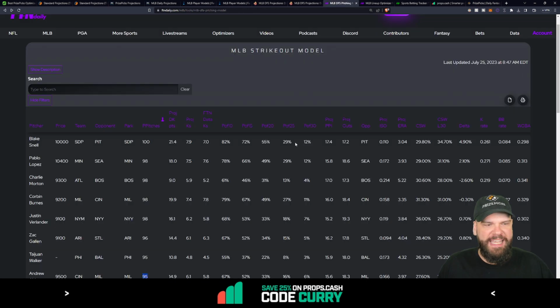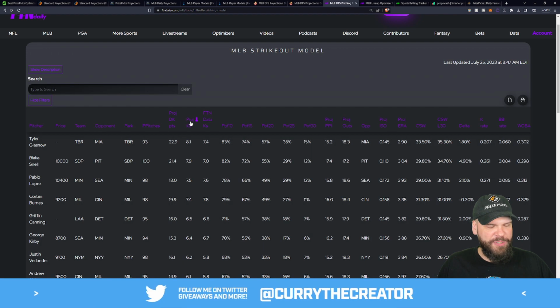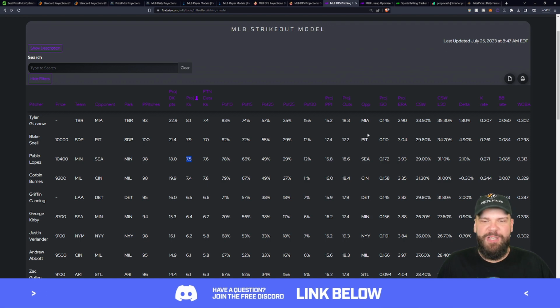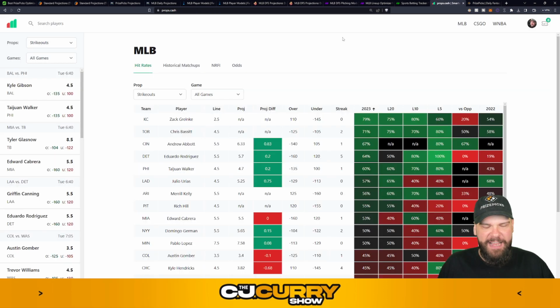And then we'll finish it up by looking at FTN. FTN's going to have Pablo Lopez up here. Let's pull up the strikeout projections and see what they have him projected for. A healthy 7.5 projected Ks, guys. That's 5 out of 5 for those of you keeping track at home. 5 different projection models. They all have Pablo Lopez going over 5.5 strikeouts. So why would we want to go against the taco? I'm not going to. I'm obviously going to eat this taco up.